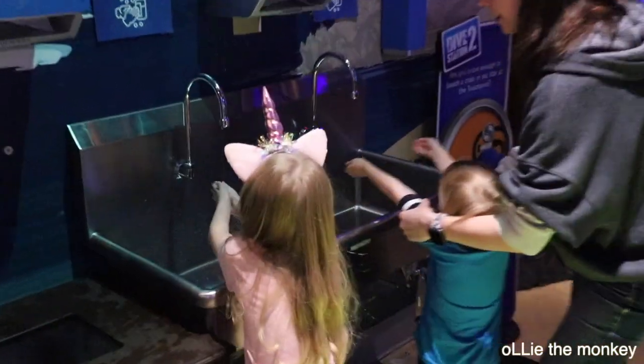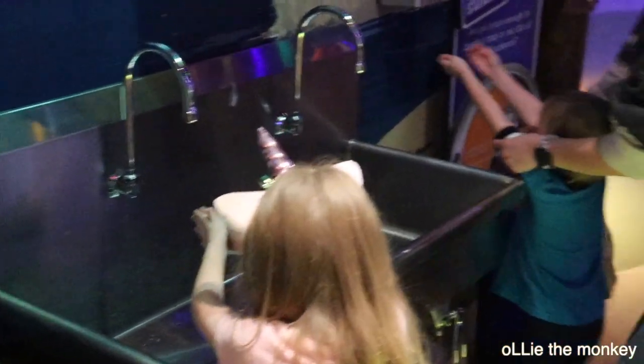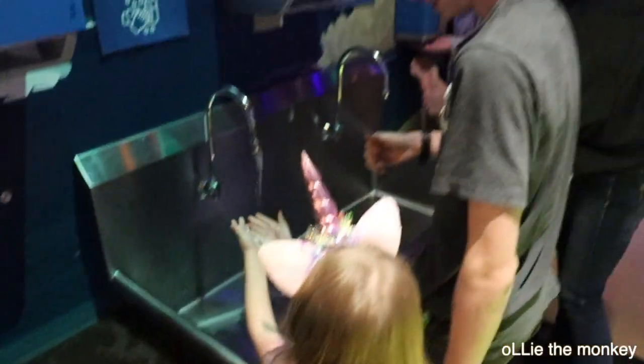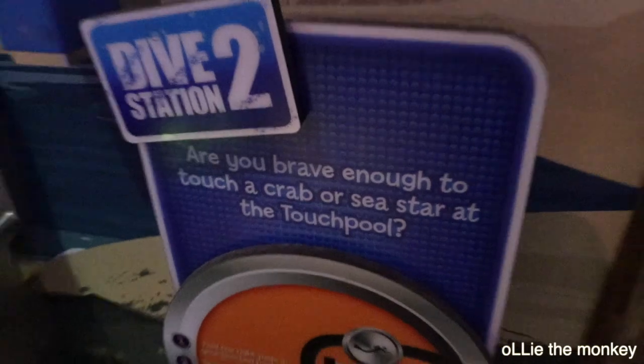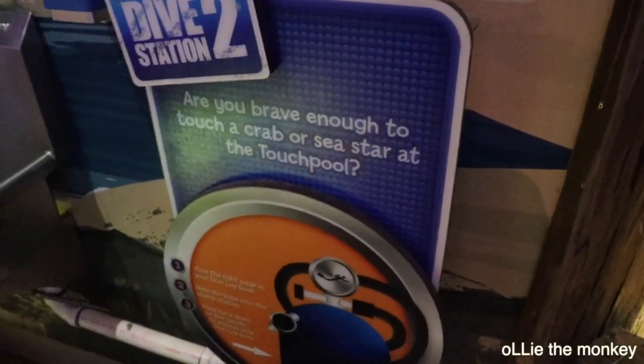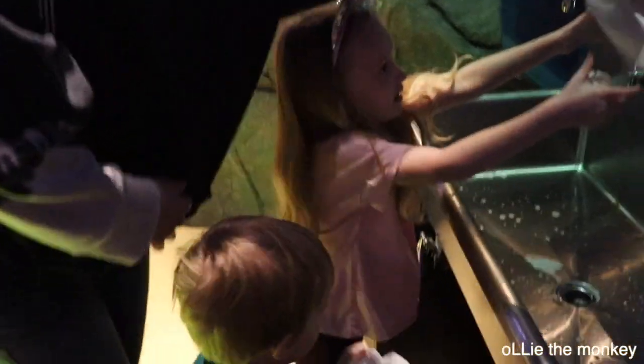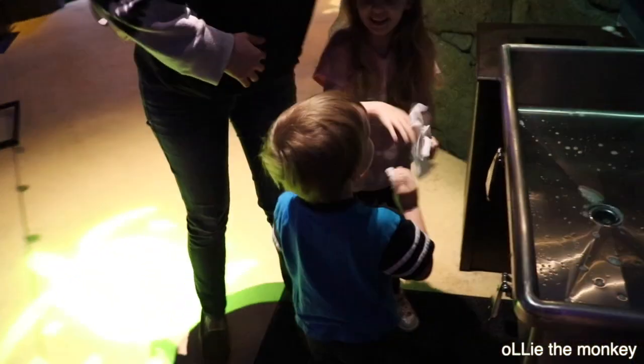And we're washing our hands, getting ready to touch in the touch pool. All right, so this is our next mission, is to touch a crab or a sea star. Are you guys ready to do that? Think you're brave enough to touch a crab? Can you touch a crab, Polo?